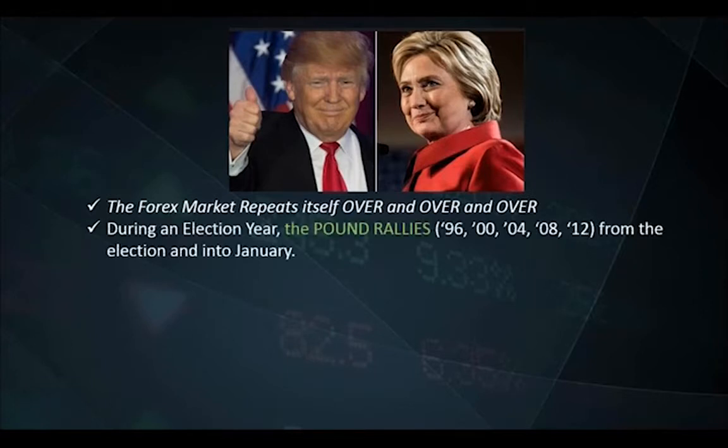For example, did you know that every time we have a presidential election, the pound rallies right from the election all the way into January? 1996, 2000, 2004, 2008, 2012, this happened, okay? And what happened right after January the 1st? Right after that, the pound falls. Now, when we see that, that's what we call a data point. You got to write that down, all right?